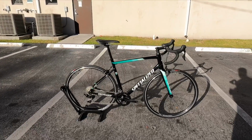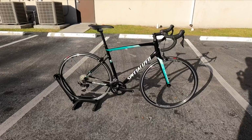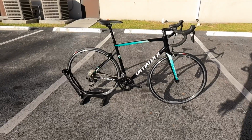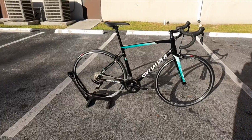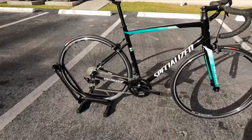And $1,400 is kind of a good sweet spot. If you're getting into road cycling, you know it's going to be expensive. It's around $800 to $1,000 no matter what, getting a bike shop bike. So $1,400 is a little bit more of an upgrade. You're getting nicer components, something you can upgrade along the way.